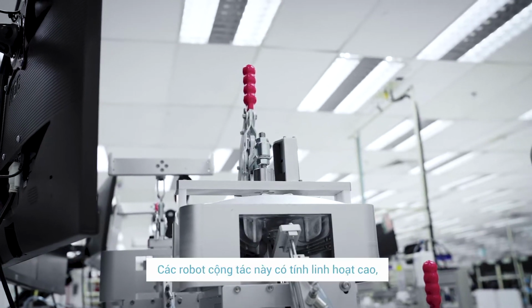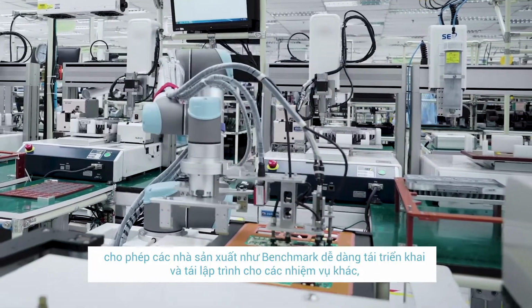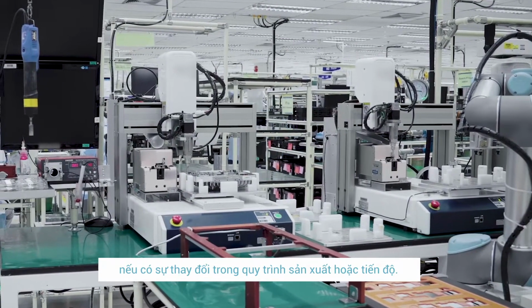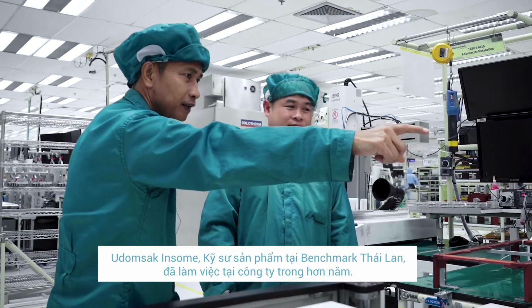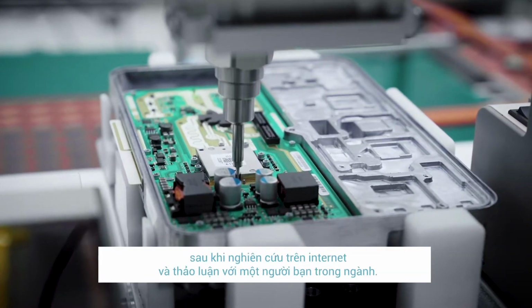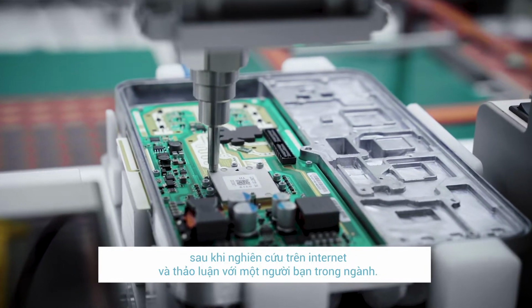The cobots are highly flexible, enabling manufacturers like Benchmark to easily redeploy and reprogram them for other tasks, should there be a change in the production process or timeline. Udomsak Insume, Benchmark Thailand product engineer, has been working here for years. He initiated the automation project after internet research and discussions with a friend in the industry.